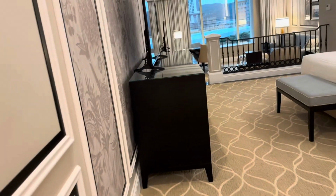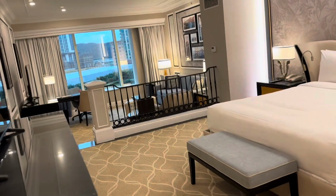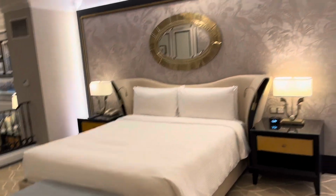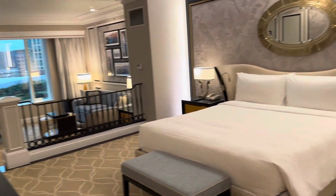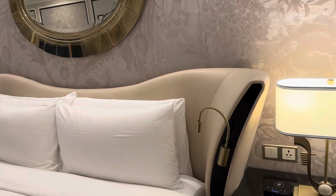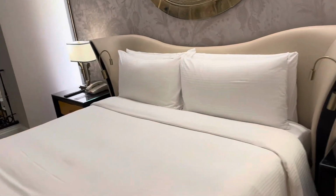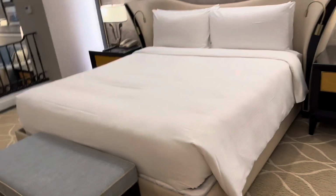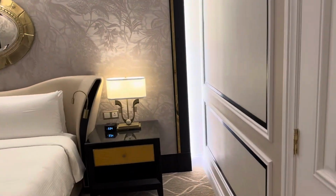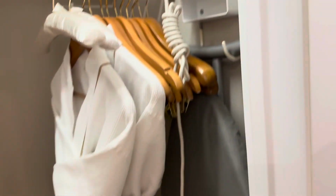Okay, so typical Venetian, they have kind of a bi-level, but it's only a few steps down. On the upper level is the bedroom. I actually think they have done some renovation because I stayed here before. The bedboard is not like this, but maybe it's a different room type, I'm not sure. But the fibre and everything, like the mattress, looks like they have done some renovation, which is nice. I will just open the wardrobe. They do have 2 bathrobes and the slippers and the iron and the ironing board.